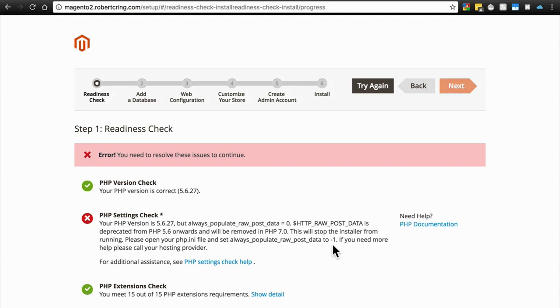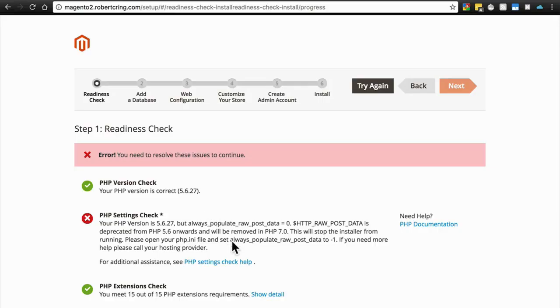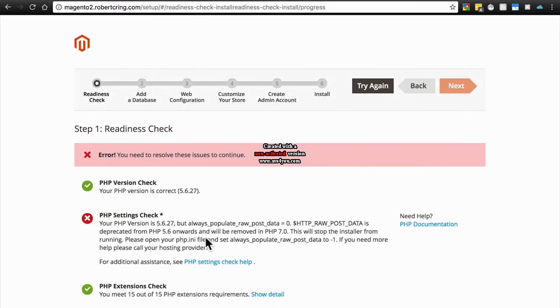But the default solution to this is, once again, go to your website's root folder, see if you have a php.ini file. If you do, it'll look something like this, and then you can go to the bottom and maybe start a comment by starting a line with a semicolon and say something like "for Magento," so you remember what this is here for. What we're wanting to do is set always populate raw post data to -1. So we'll write always_populate_raw_post_data. That's a heck of a variable name. Equals -1. And then save that. And that may be all you need to do to fix this problem.